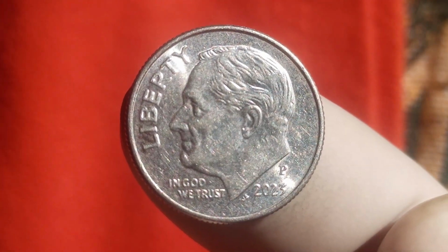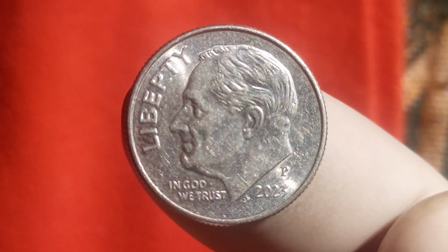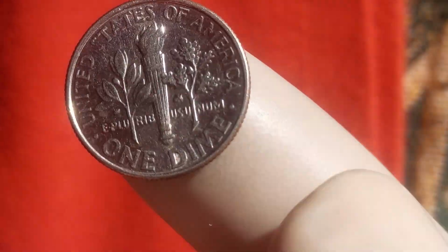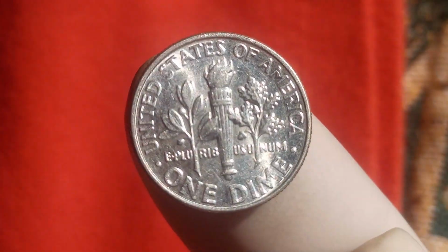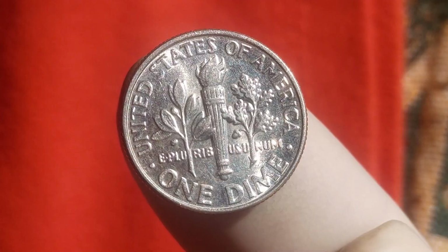$898.953. Yes, you heard that right. Almost $900,000 in extreme collectible value under the right conditions. And today on RF Coins, I'm going to tell you everything you need to know so you never overlook this small but powerful coin hiding in everyday circulation.